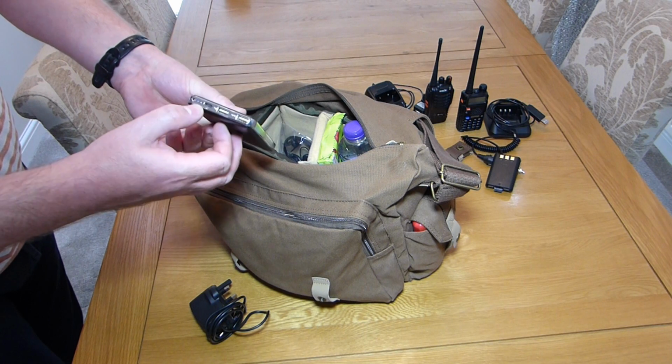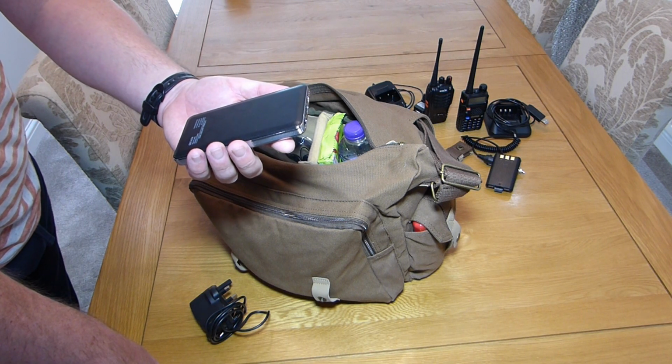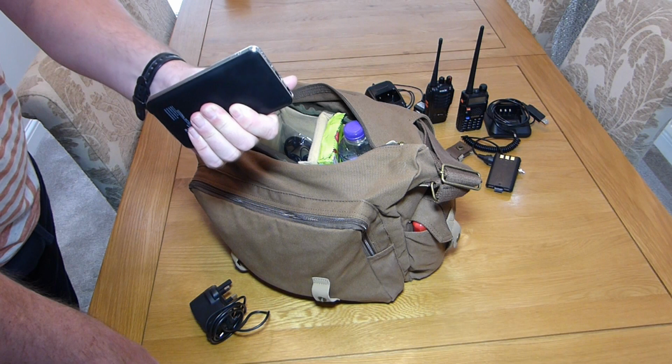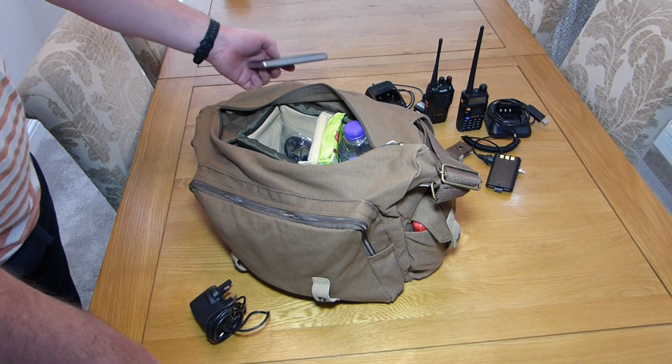This has got 2 USB outputs. It's a Chinese one, very cheap. It says it's a 50,000 milliamp hour battery, but there's no way that's going to be that. What I do know is that I've managed to charge up my iPhone about twice using this. So that's sufficient for anything I'm ever going to need.